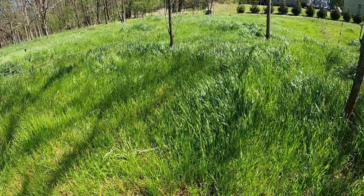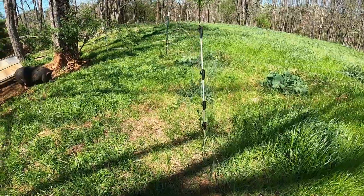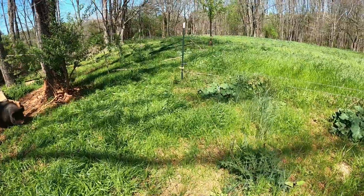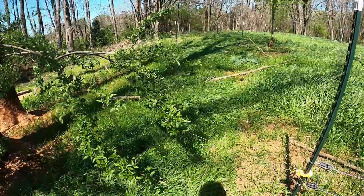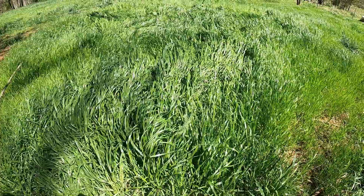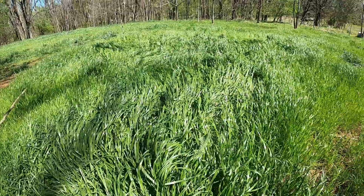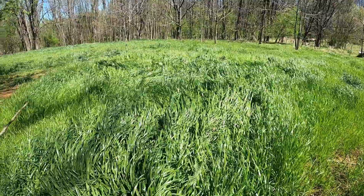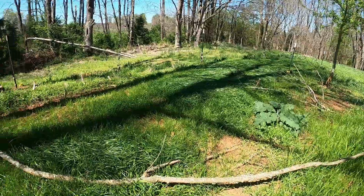This is all from the video where I reseeded this pasture, and it looks like some of this is so tall that it's blowing over. This particular area here, not sure why it got so much taller than the rest, but it could have something to do with shade. It's hard to know.